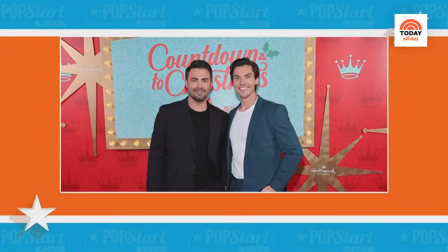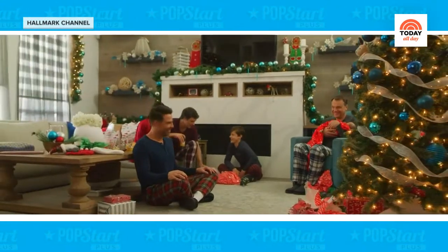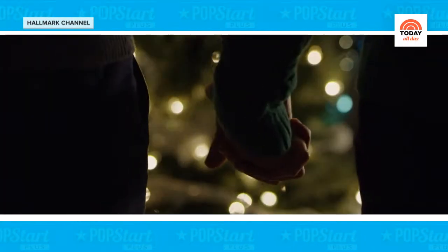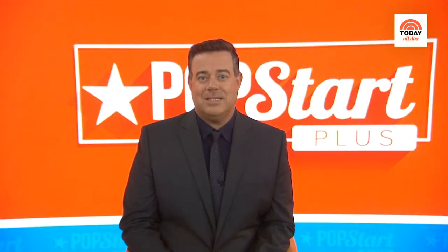Coming up next, a love at first sight story. Mean Girls star Jonathan Bennett stars in the romantic comedy The Holiday Sitter, Hallmark's first film to feature a leading gay couple. In it, Jonathan plays a workaholic bachelor who finds himself in an unexpected romance with a neighbor. Today contributor Donna Farizan caught up with him to discuss this role. Let's see how that went.